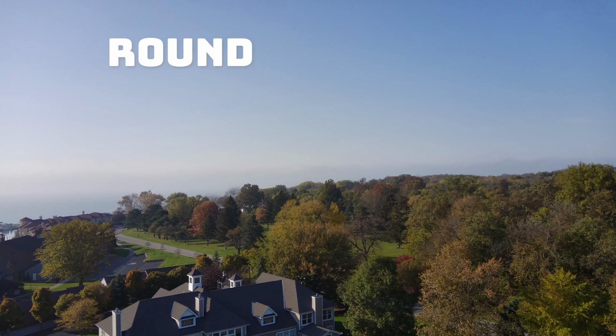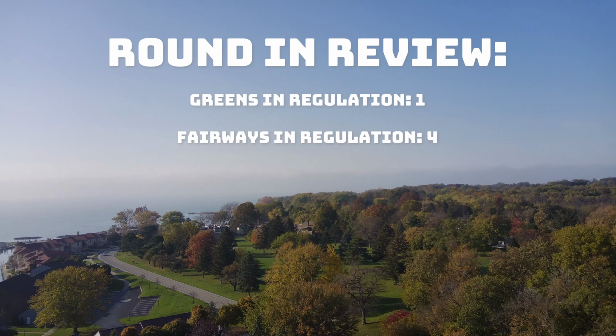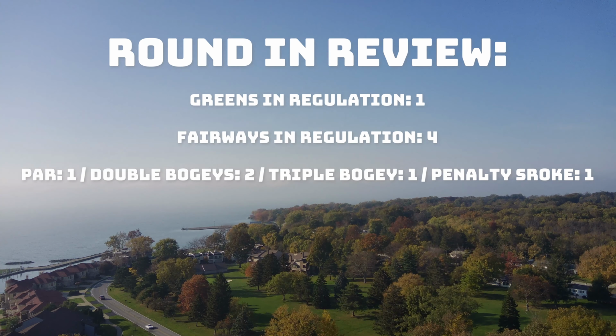All in all, not an awful round. We carded 1 green in regulation, 4 fairways in regulation, 1 par, 2 double bogeys, 1 triple bogey, 1 penalty stroke, and more missed putts than I can count.